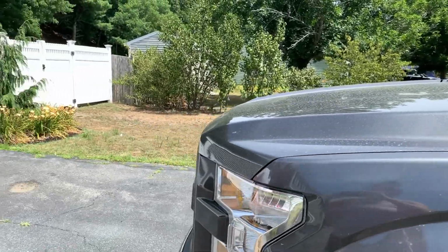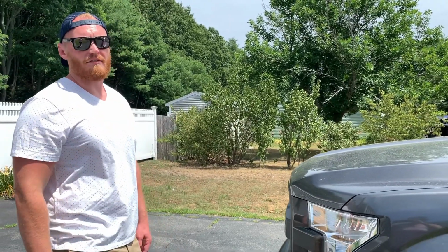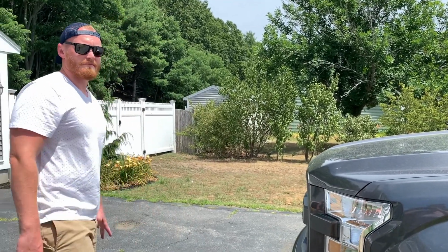The first step is you're gonna wanna just power wash everything. Take that initial residue off. So we're gonna power wash it, and then we'll go from there.